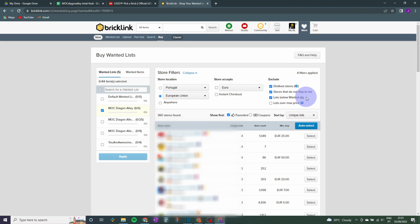If you are looking for a large amount of the same part, you might need to remove this filter to increase your options and buy from more than one store. In the list, you can see the number of lots from your list the store has available, and also if the store has a minimum value you need to buy from them. None of the stores has the 6 lots I have in my list, but a few of them have 4.